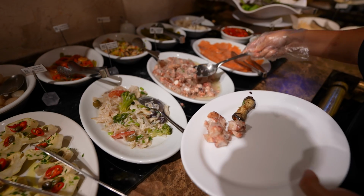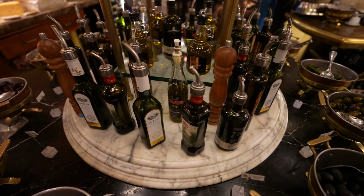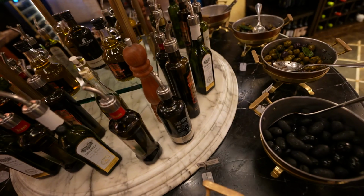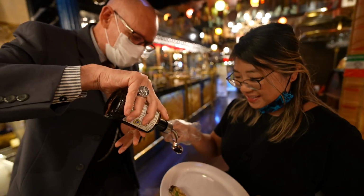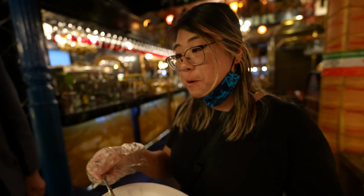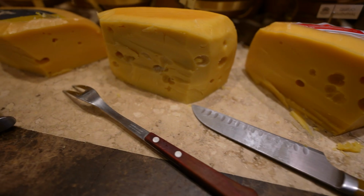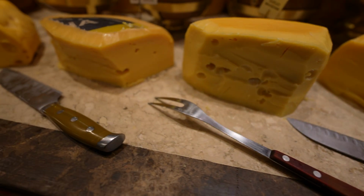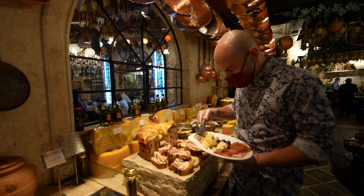They also have an olive bar, which I love, with a whole bunch of custom olive oils and vinegars. The guy out there, super nice, gave Ivana a taste test of his favorite one. Really, really special. And they also have, wait for it, a cheese bar. Yo, a cheese bar. I'm about to eat so much cheese, I don't go to the bathroom for a month. I love cheese and olives. This is the greatest appetizer I've ever had.